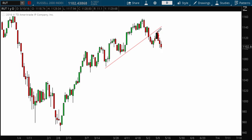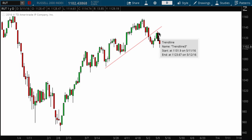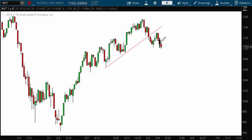So I'm going to erase these lines right here, and I'm going to draw the new forecast for next week, and I think it's going to be a continuation of this downward move. So I think we will see lower prices on the Russell 2000 right there, and I'll leave that in place.